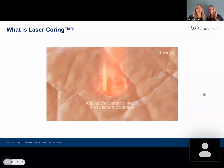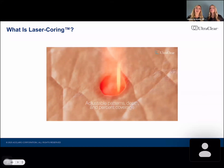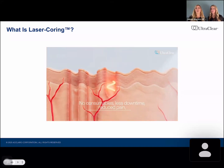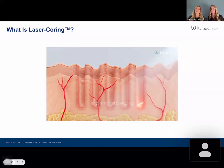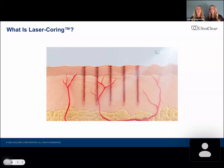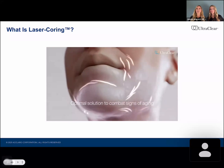So this is the newest laser coring. We can adjust depth, we can adjust size, we can adjust spacing, how close we put those coring walls. But there's very limited downtime and very minimal movement. Patients are generally comfortable. Around the mouth is a little bit more intense, but it's only a matter of a few pulses. So usually we can get through it.